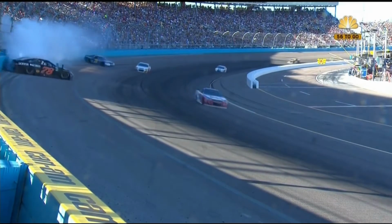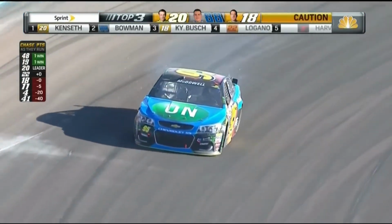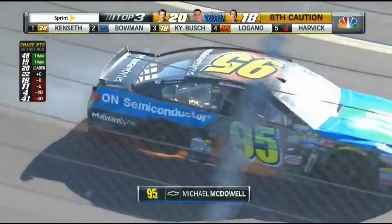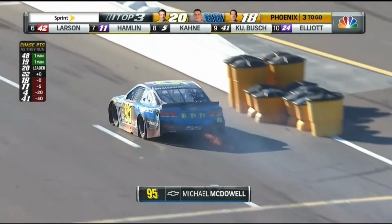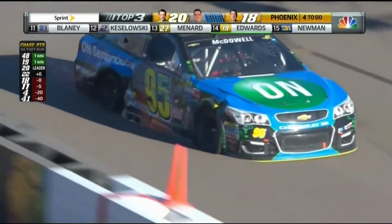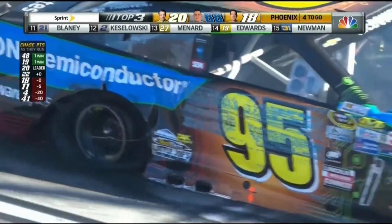The 31 was underneath the 78. Not sure it was from that championship. The caution comes out. The 95 into the wall. There will be a restart, and it is going to go to overtime. And what do you do? Who's going to pit? Who's going to stay out? Michael McDowell in the 95, hard into the wall. The right rear tire is down. Right front tire down as well.